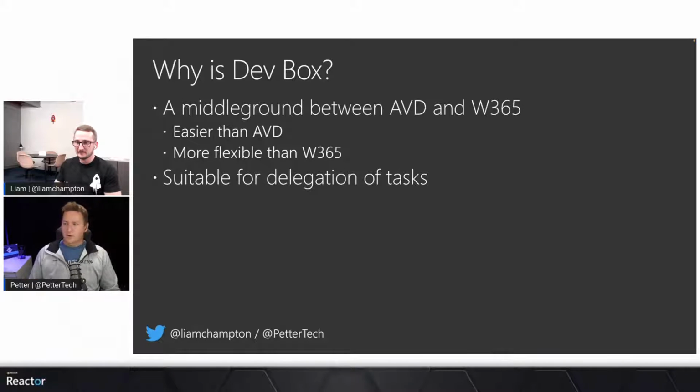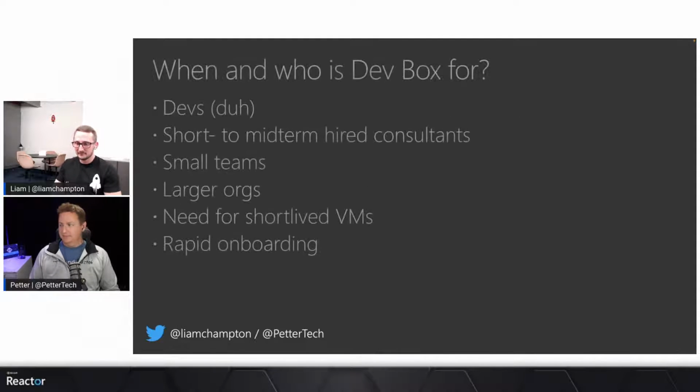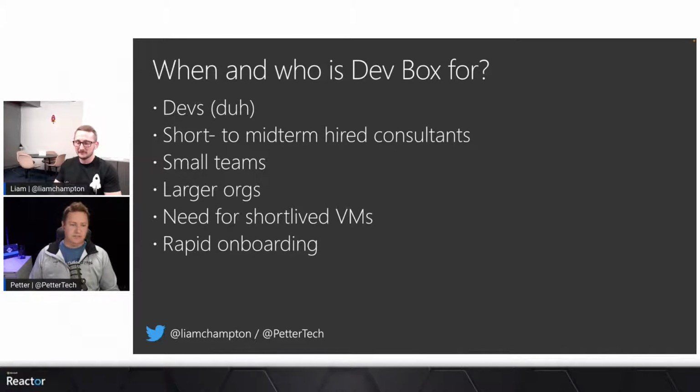So when and who is DevBox for? Well, devs, of course. That's why it's named DevBox. But I also see a lot of other use cases for it. For example, you have the short and midterm hired consultants. When you hire someone, you don't want to purchase a physical laptop, for example, and wait for it to be delivered and then provisioned and all that. You can just log onto this webpage and spin up your own DevBox, and you can get to work. And then when the hired help is done, you can just delete their DevBoxes.